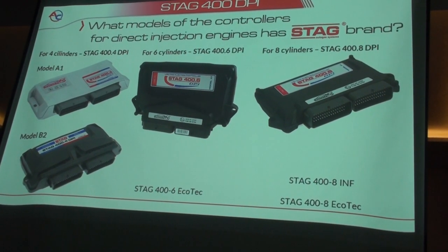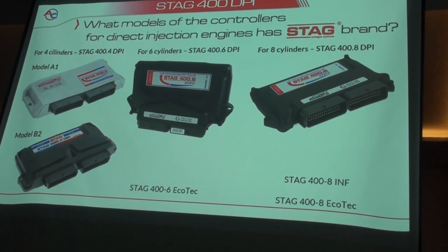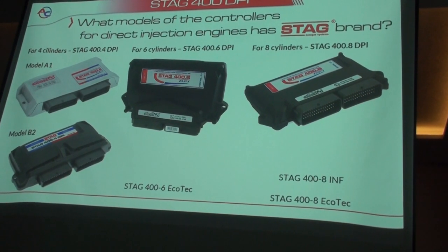And you can set that instead of the A1, you can put the B2 controller, so it is the same.